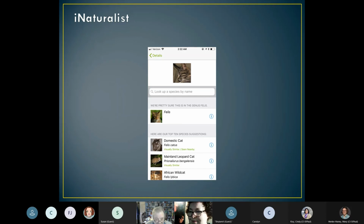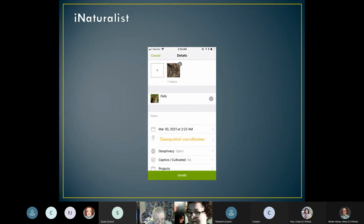You can click on it. I think Felis as the genus seems reasonable. Other people can correct me if I'm wrong. And check all this data here, and then you can just hit share, and it uploads. And now there's a new observation that somebody found a cat.